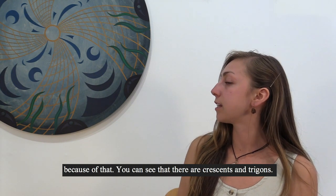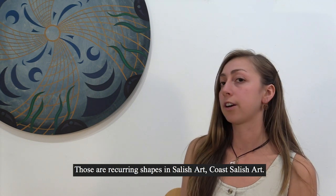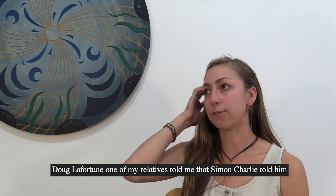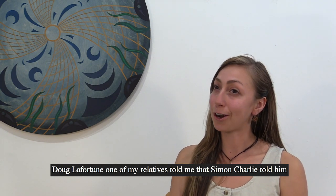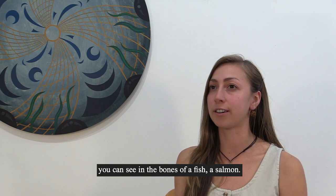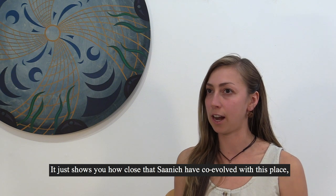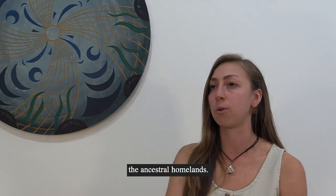I would say it's a more traditional piece than I'm used to, but I like it because of that. So you can see that there are crescents and trigons, and those are reoccurring shapes in Salish art, Coast Salish art. And there's also S-curves within the dune grass. Doug LaFortune, one of my relatives, told me that Simon Charlie told him that every single Coast Salish element that you see in the art, you can see in the bones of a fish, a salmon. It just shows you how close that Saanich have co-evolved with this place, the ancestral homelands.